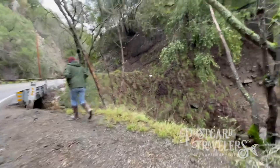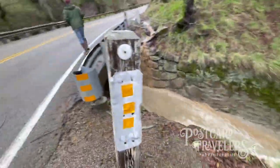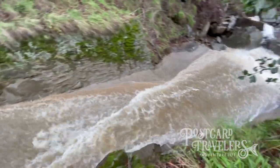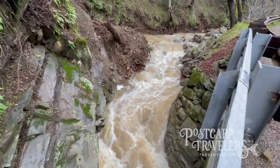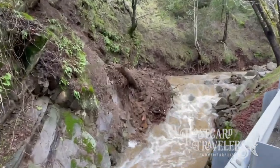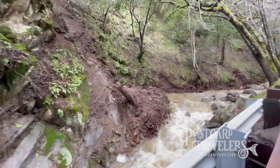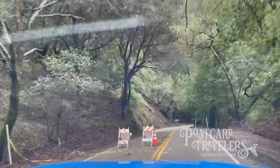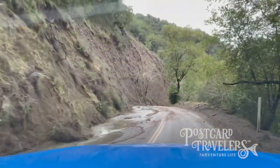Wade's taking us over here. Wow, look at that. There's one heck of a rush. Wow, look at that. There's a big landslide right there. Rock side, here, slide down. We could die here. Yeah, pretty much.